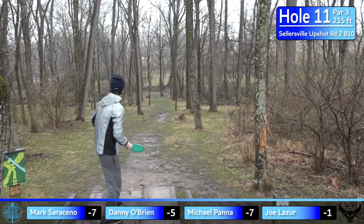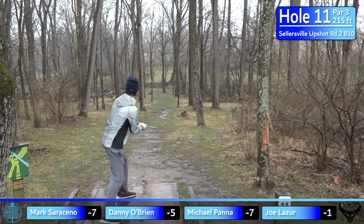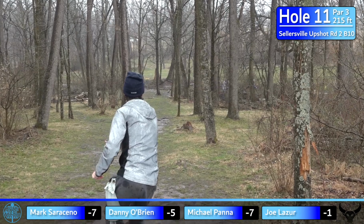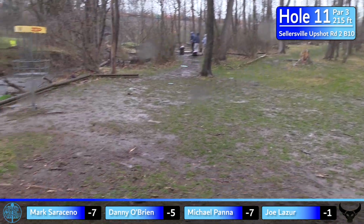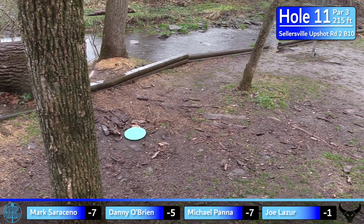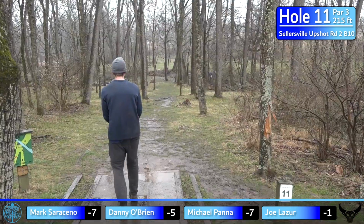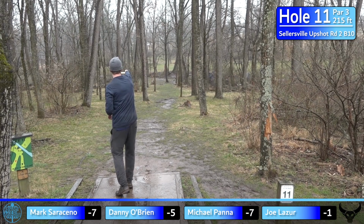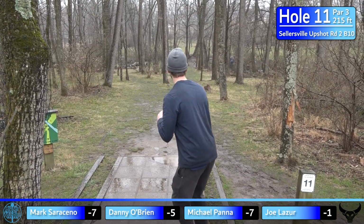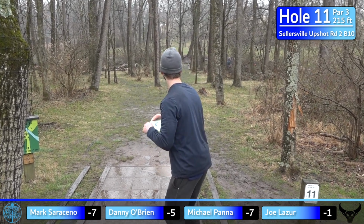Danny doing a good job keeping his disc dry to the very last second. Again going with that forehand flip up. And flying past the basket, using that retaining wall to his advantage, will have a short birdie putt coming up. You saw the water pouring off of the camera bag. It is certainly coming down at this point.